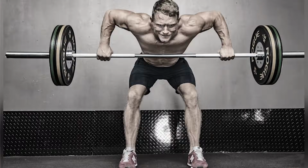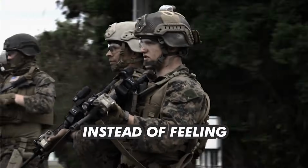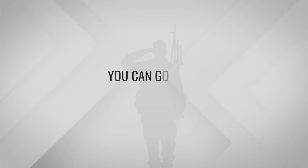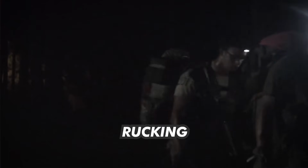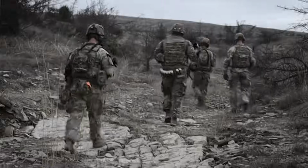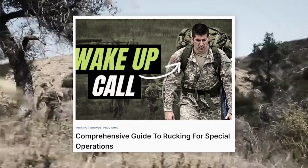Instead, we can do heavy rows, shrugs, and face pulls to train that area so it's no longer a weakness, and instead of feeling fatigue at mile 7, you can push that fatigue until mile 9, 10, or 11. This is what I mean when I say that rucking really exposes people's weaknesses. Now that you know how to address your weaknesses, let's dive into some research into ruck frequency and load.